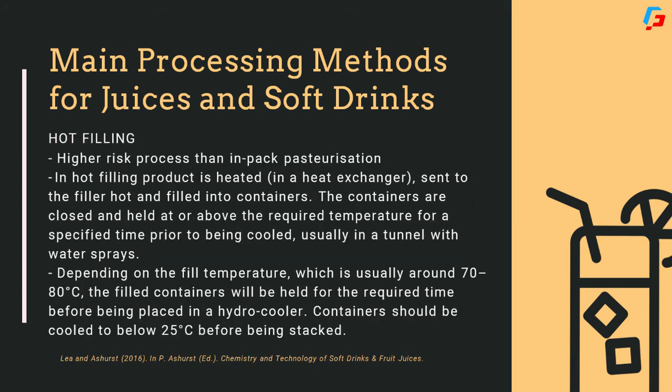Hot filling, on the other hand, is done by heating the raw juice in a heat exchanger, sending it to the filler hot, and filling into containers hot. The containers are closed and held at or above the required temperature for a specified time prior to being cooled, usually in a tunnel with water spray. Usual filling temperature is around 70 to 80 degrees Celsius. The filled containers will be held for the required time before being placed in a hydrocooler, so it is cooled to below 25 degrees Celsius before being stacked.